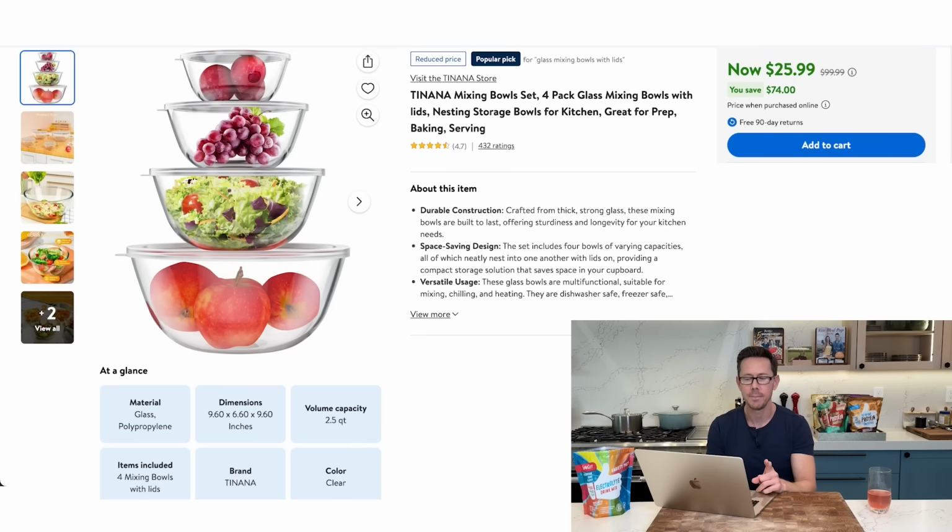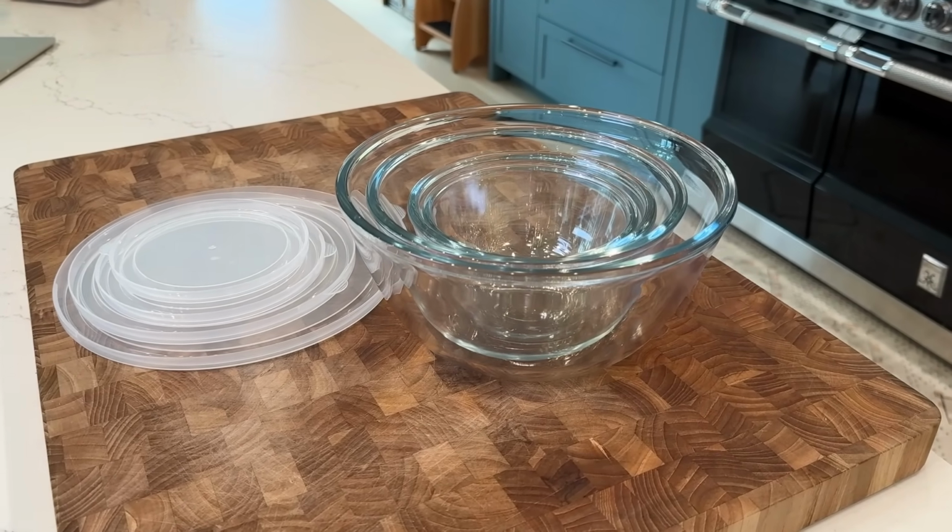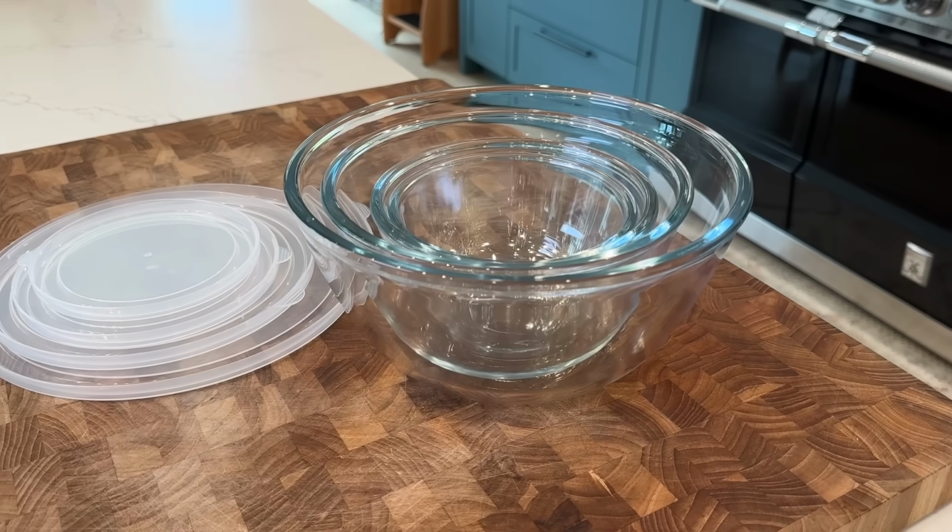There's no way this glass mixing bowl set was originally $100. Like I said earlier, I think they like to mark prices up pre-Black Friday, so the discounts look massive. And we proved it, right? We found this exact same mixing bowl set on Temu for $30, right? Which is way less than $100, but to be fair, it's even cheaper here. It's $21.49 for a 4-pack glass mixing bowl set.